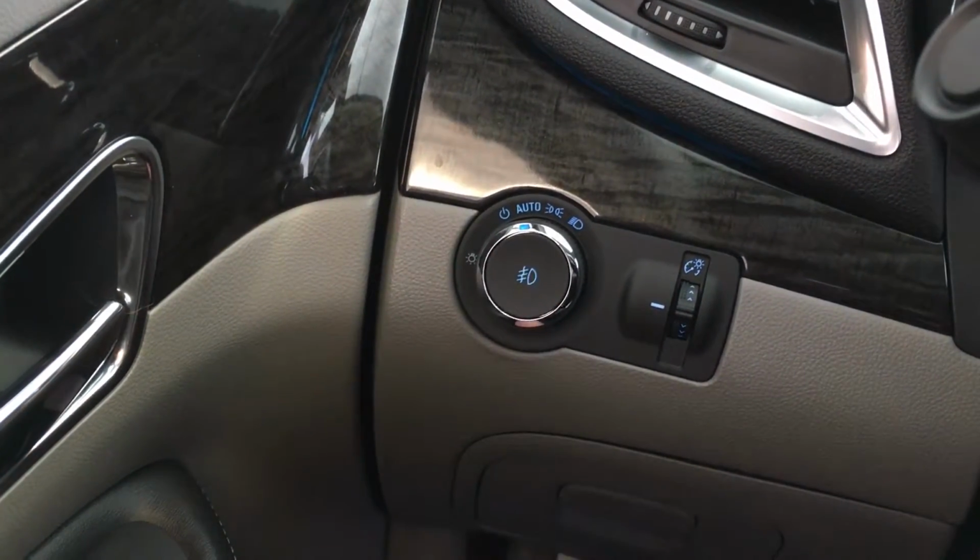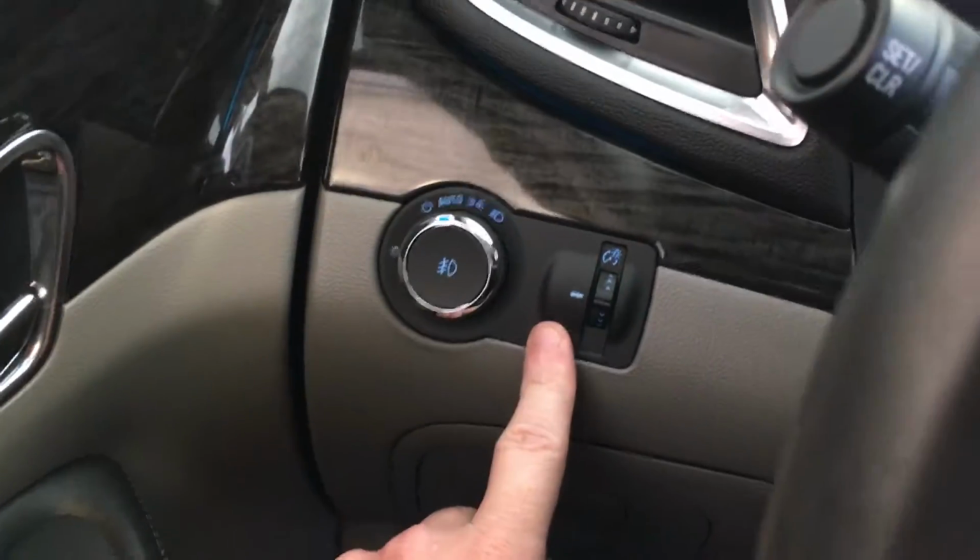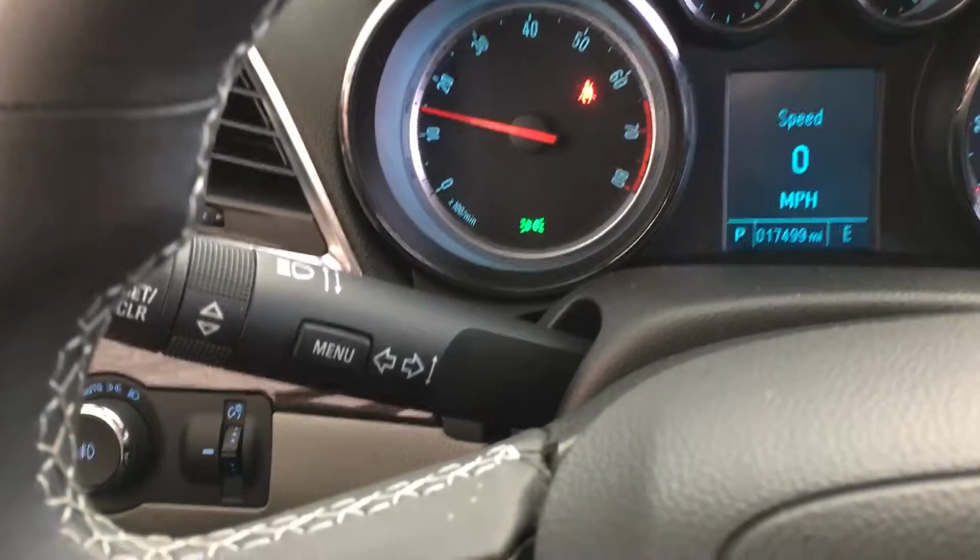Set it and forget it. You got your fog light button in the middle. Got your interior lights or dimmer switch here to the right of that. Looking at the steering wheel, we have two stem switches.